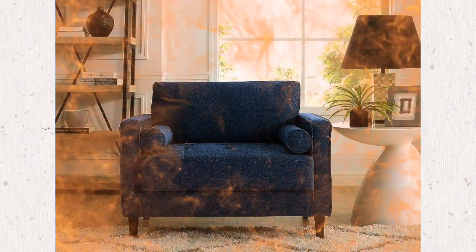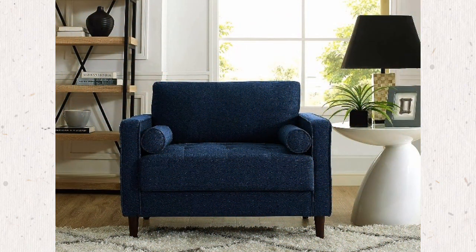This navy blue comfy chair is very comfortable. It feels like a hug because it's made with dream coil component for maximum comfort.